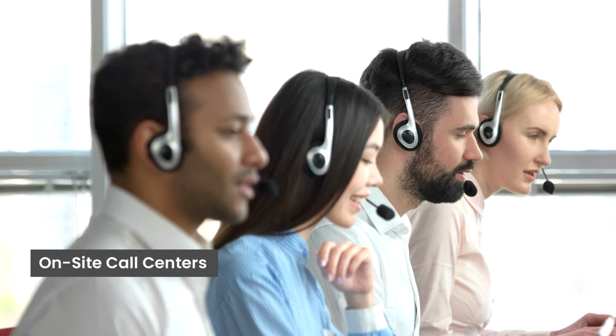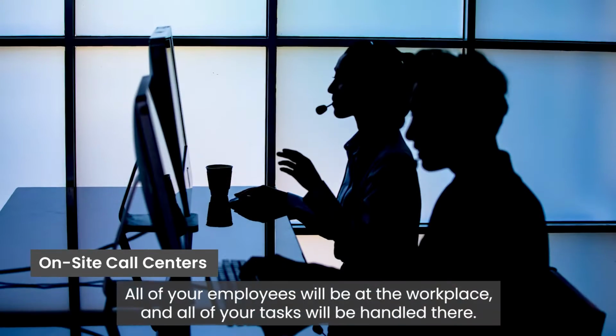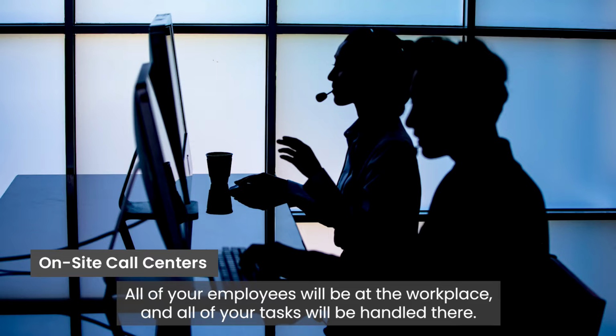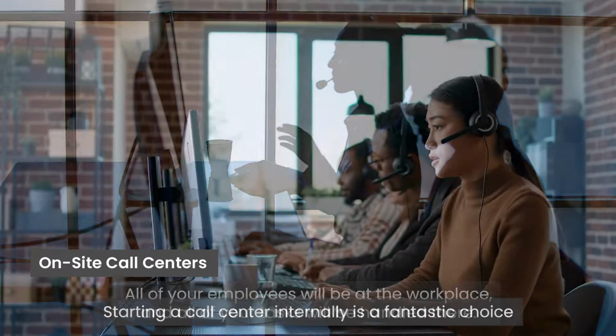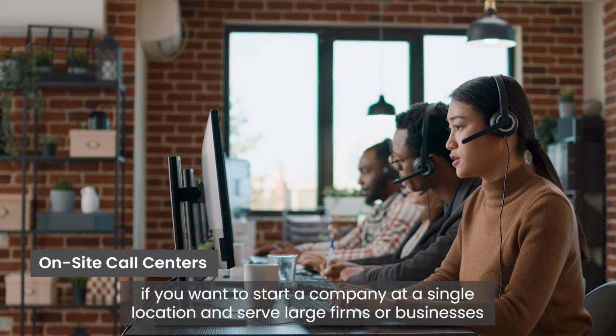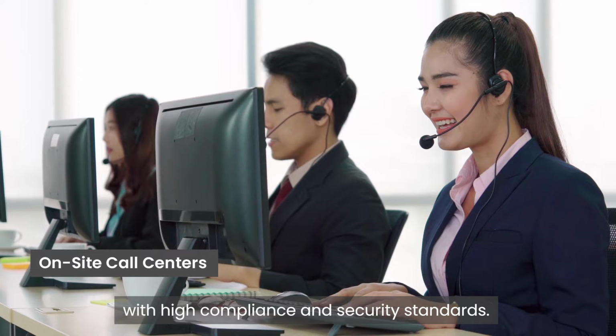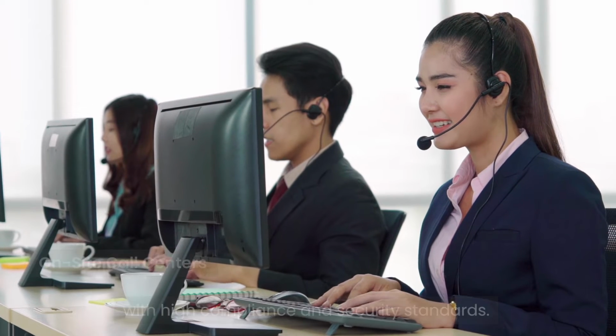On-site call centers. On-site call centers function from a central office. All of your employees will be at the workplace, and all of your tasks will be handled there. Starting a call center internally is a fantastic choice if you want to start a company at a single location and serve large firms or businesses with high compliance and security standards.